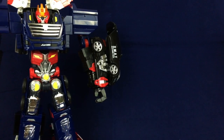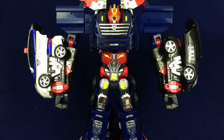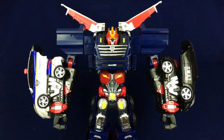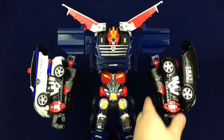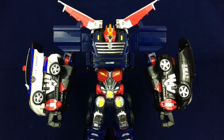I think I'm done with the size comparisons, done talking about Pentastorm. He is cool. He is very cool. The colors, I think, work really well. I like that once everything's combined, you get a lot more red, black, and chrome with the gauntlets, and even down in the feet, you get more red at least. So there's a color tying everything together. He looks less disjointed color-wise than I would expect from a combiner like this.